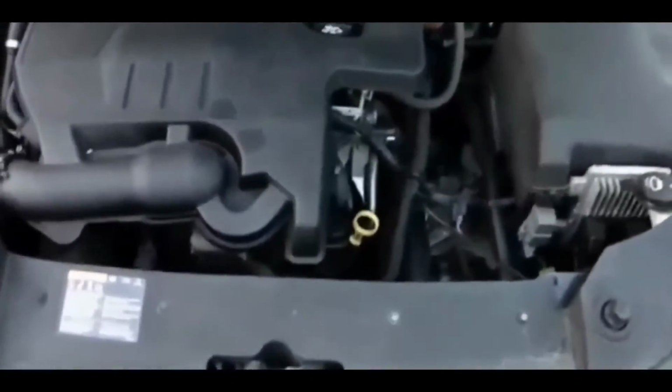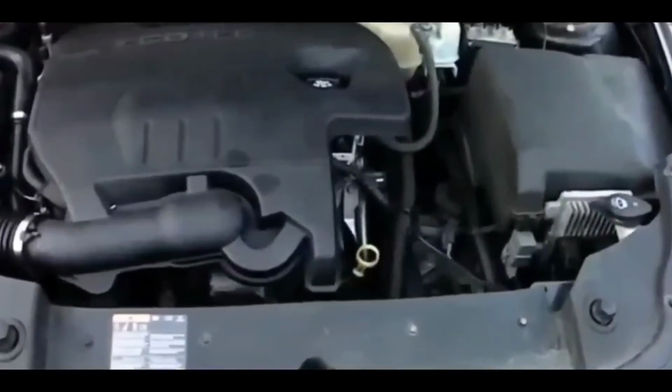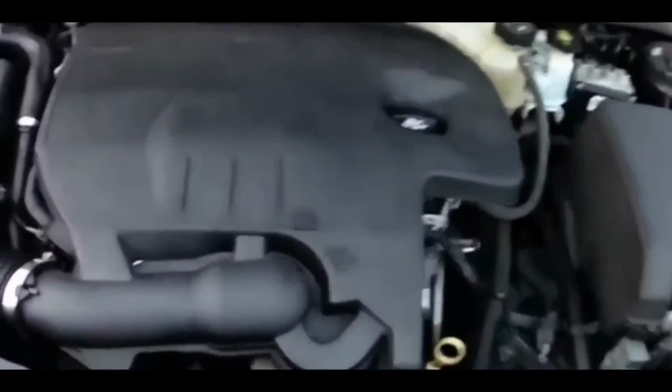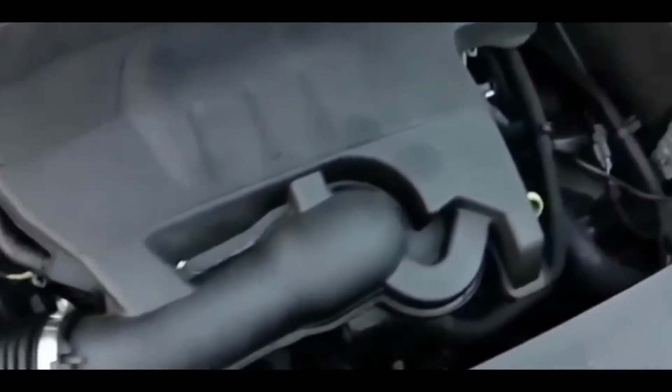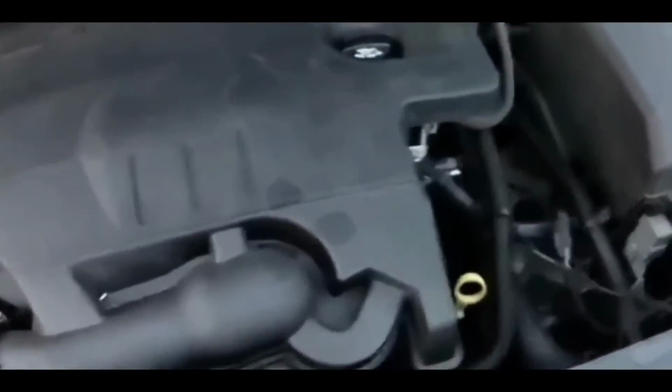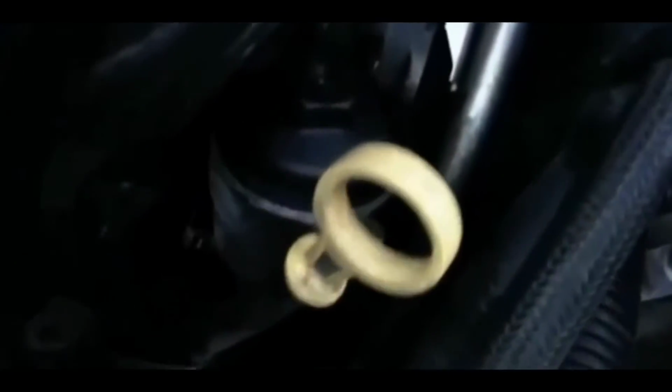A lot of times, if those are the causes, it will bring on the symptoms and that message, reduced engine power, and your engine is going to sound real bad, like it's about to stall out. All right, those are the two things you want to check for.